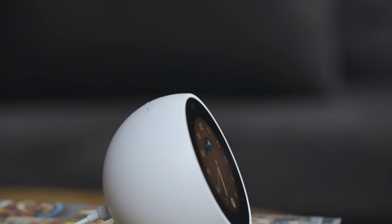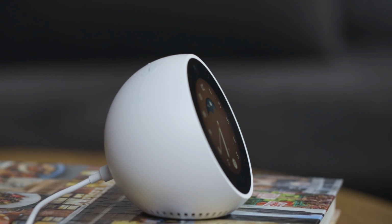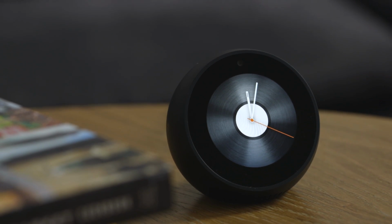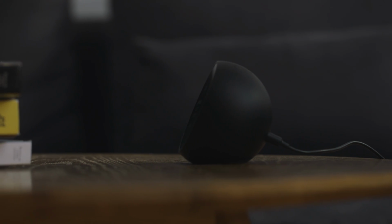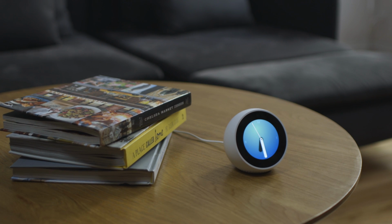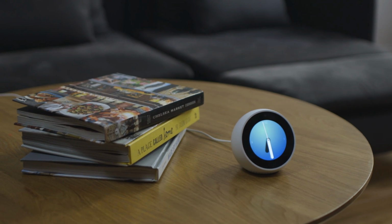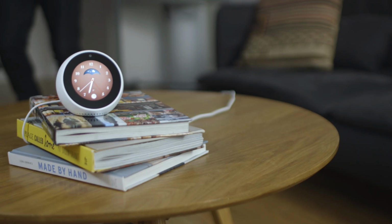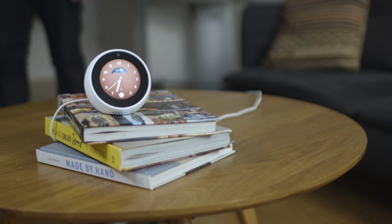But if you don't have a problem with the camera and you're not concerned about the privacy, the Spot is actually a great alarm clock for your bedroom. You can set alarms with your voice. You can even ask Alexa to wake you up to a specific artist, song, or playlist. And then you can snooze the alarm with your voice in the morning, or you can just silently dismiss it by touching the screen. The Spot will even display the current weather conditions when your alarm goes off, so you know how to dress for the day when you wake up. It's basically the perfect smart alarm clock, if it didn't have an anxiety-inducing camera built into the front of it.